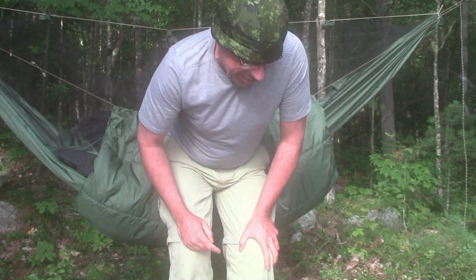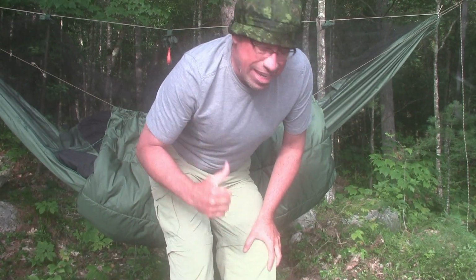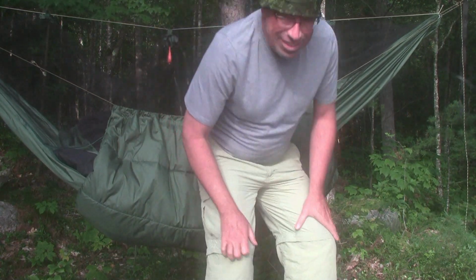Let's get started. The sun is starting to burn off the mist and fog that I woke up to this morning. It is quite beautiful though. I need to get to my coffee. No breakfast from the hammock of this guy. I love that shug.